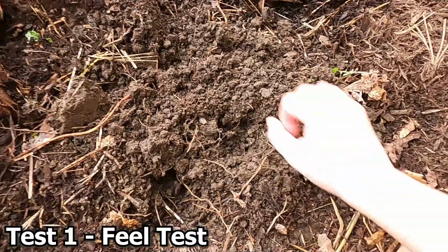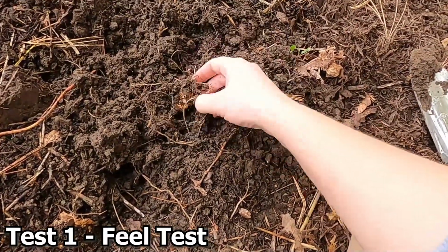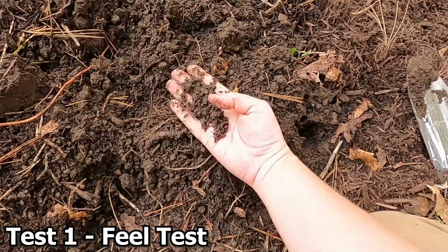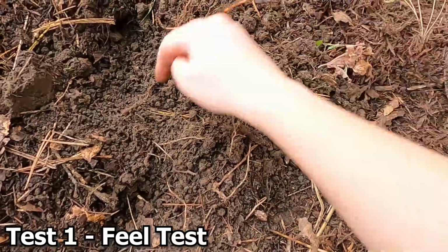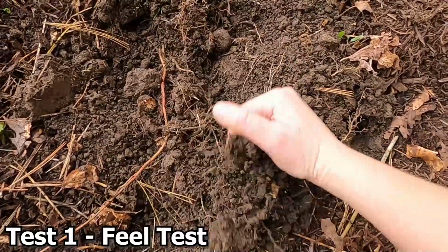Test number 1, the feel test. As the test's name suggests, you are feeling the texture of your soil. Take a small portion of moist soil in between your fingertips and roll it around. Sandy soil feels gritty, silty soils feel smooth, and clay soils feel sticky.